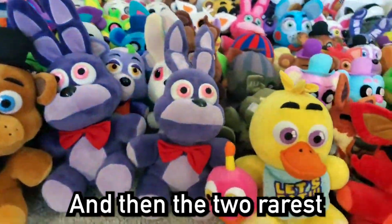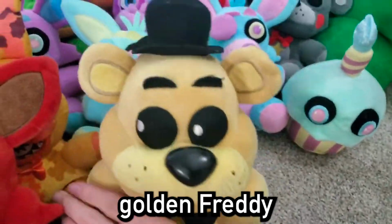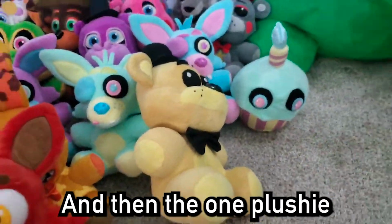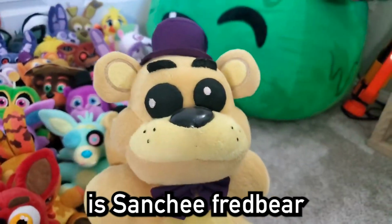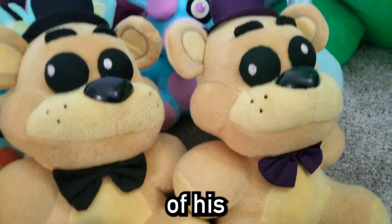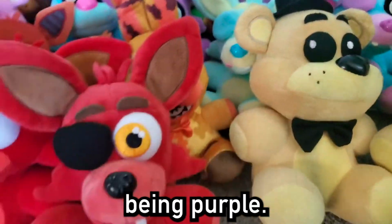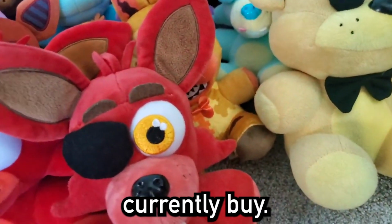And then the two rarest, like ever, we have Sanshi Golden Freddy, who's really rare, and then the one plushie that was never re-released in the second Sanshi wave is Sanshi Fredbear. He is really cool. Yes, there is only a slight difference of his top hat and bow tie being purple. And then the other Sanshis are the new re-released ones that I'm pretty sure you can still currently buy.